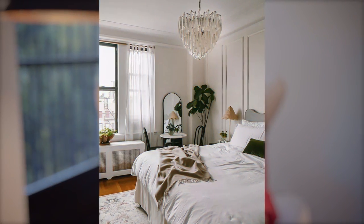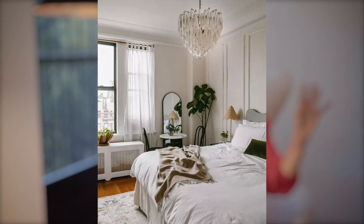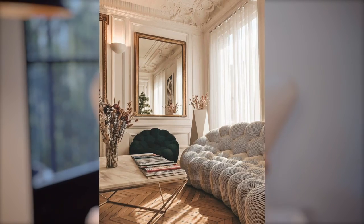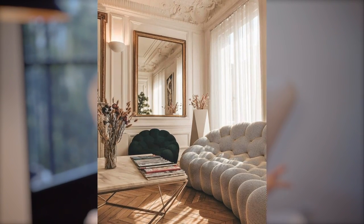Another way to achieve this very romantic Parisian look would be to use soft and textured textiles. Soft textiles mean that you're using things like linen. You're using things like thin cashmeres and wools, or they could be faux cashmeres, and very lightweight wools. These fabrics tend to be very willowy and wispy and will give you that romantic feeling that you tend to see in Parisian apartments.